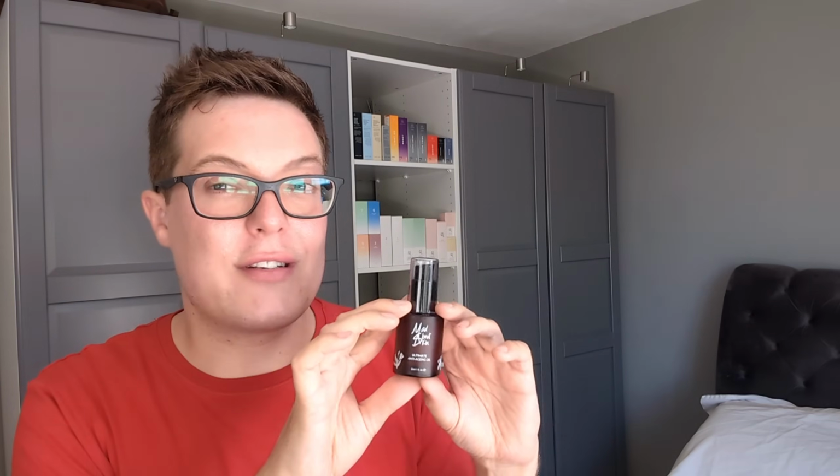And so in here you've got oat kernel extract, which is going to calm, soothe, prevent any inflammation. It's kind of minimizing further any risk of side effects. You've also got vitamin E to nourish and a powerful antioxidant, and a really good dose of that retinal for all its anti-aging benefits. Because this is in an oil, this is a great option.